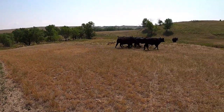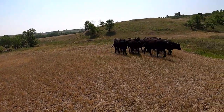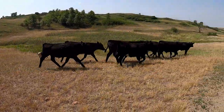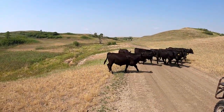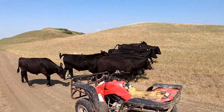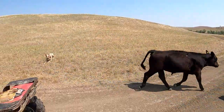Although it can be really handy once a dog learns all the different commands, a person can do a lot with just get back, get ahead, and a good down. Get ahead. Get ahead. There, down. Get ahead. There, down. Get ahead. Down, down.